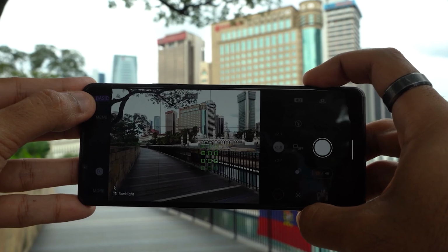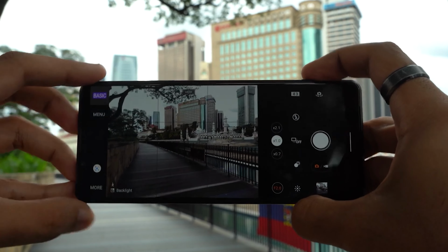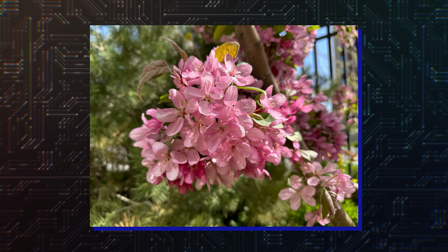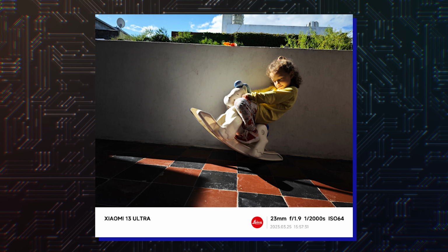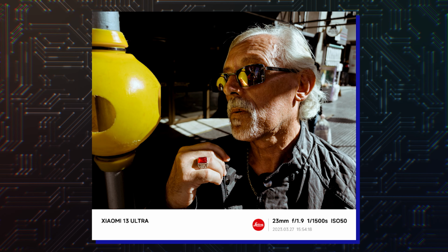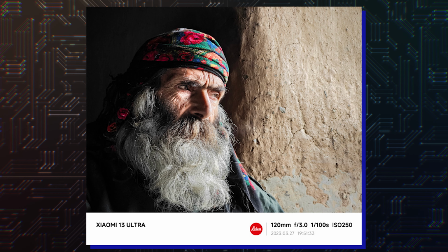But also notice how the much larger 1-inch type sensor on the Xiaomi, coupled with its fast aperture, allows for a good amount of background blur, which is again something we see typically on dedicated cameras but not smartphones. The Xiaomi team has also shared a few other photos to illustrate the capabilities of this camera system. Xiaomi clearly went for something completely different from the current smartphone processing that we are so used to seeing. Colors look realistic, with an almost cinematic, film-like quality to them that is very genuine.